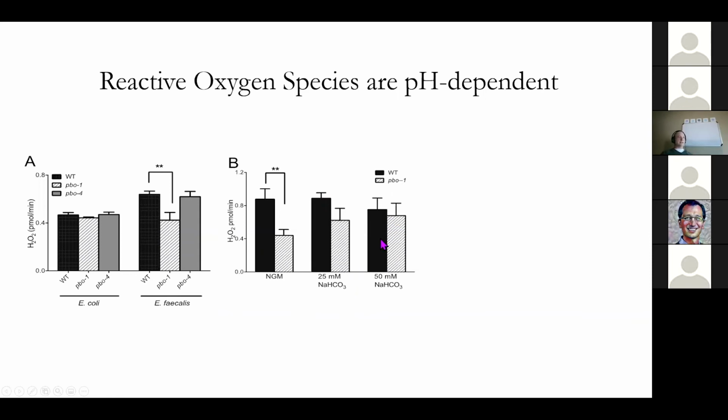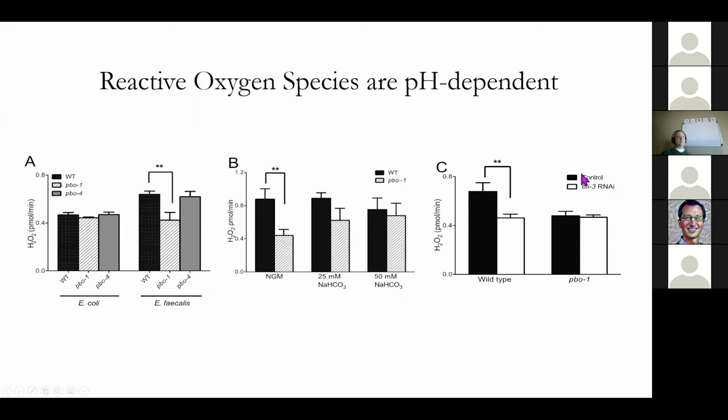I should also add that we tested mutants in E. faecalis that cannot produce hydrogen peroxide, and we demonstrated using those that the hydrogen peroxide was coming from the worms. One of the key ways that worms make hydrogen peroxide is by enzymes like BLI3. So we used RNAi to knock down BLI3, and we found that, again, we see a reduction in the production of hydrogen peroxide when challenged with E. faecalis, and that when we do this in PBO1 mutant animals, we did not see a further reduction, although honestly, we're probably working at a floor of hydrogen peroxide detection at this point.